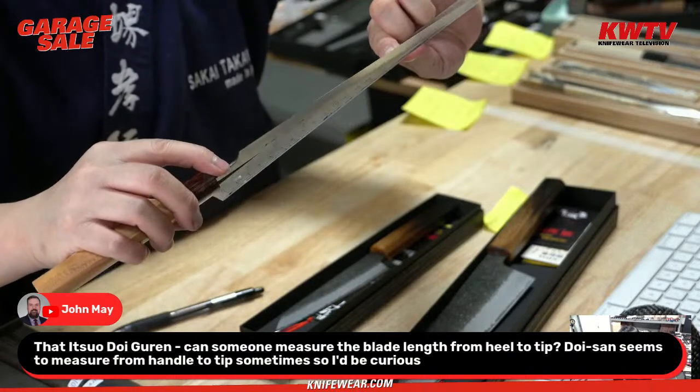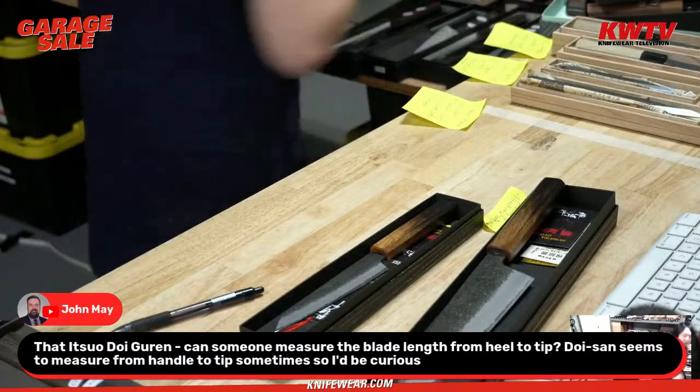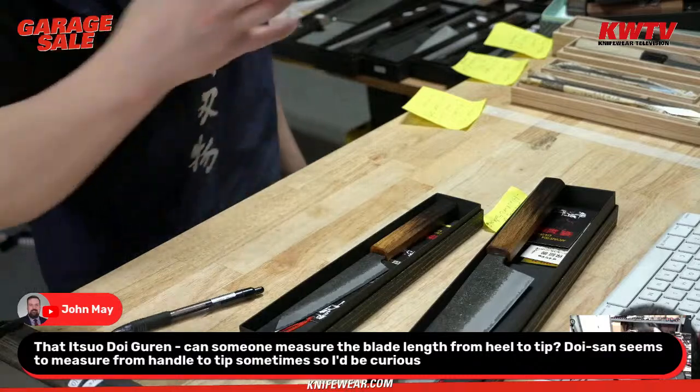And this is about 240. Oh, by the way, Japanese don't usually use millimeters, especially when they're making kitchen knives. They use this metric system called sun.